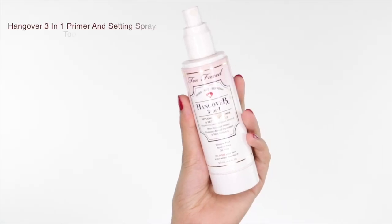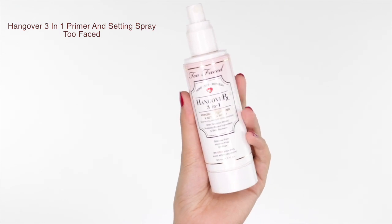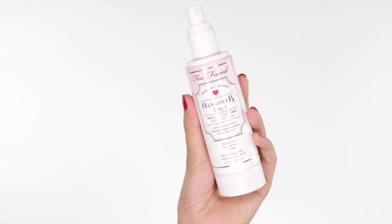I honestly really love this look, and I'm just going to finish it using the Too Faced 3-in-1 primer and setting spray, which is going to set up the makeup but also give a nice glowy, dewy effect.